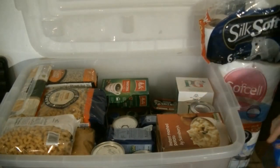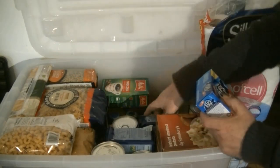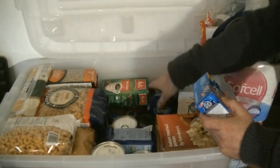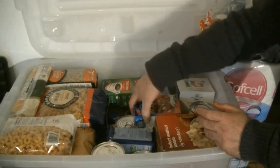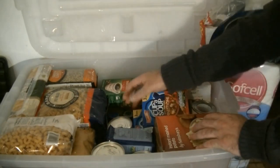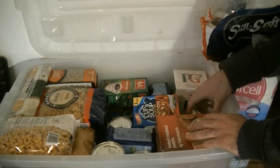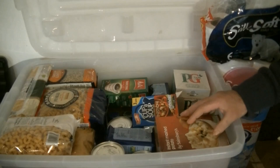What else have I got in here? The soup. Remembering to put stuff in as well that will help you replenish your bug out bag if need be. Okay, guys and girls, now I do have the addition of the black boxes. So the other storage boxes, excuse me. So the people that have been following along, you know that I've got other boxes as well.